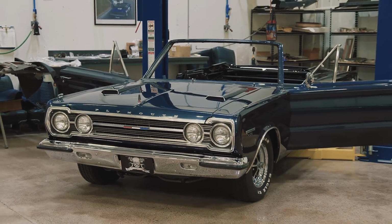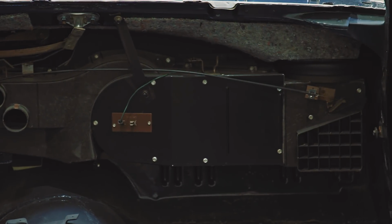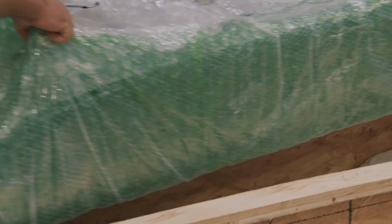The GTX is painted, cut, buffed, and sent out to the assembly shop. Now it's time to install the newly restored dash from Instrument Specialties.